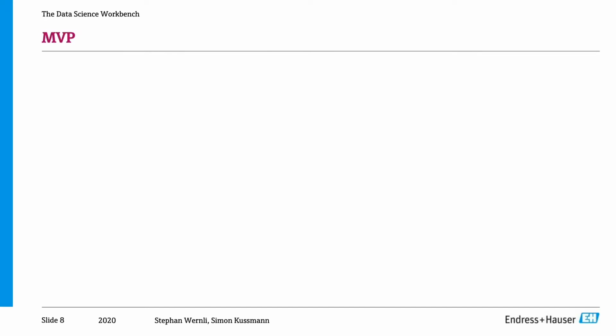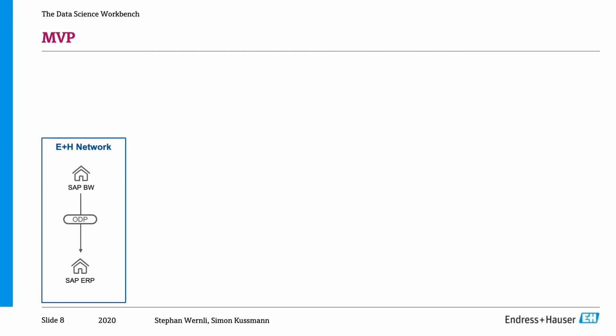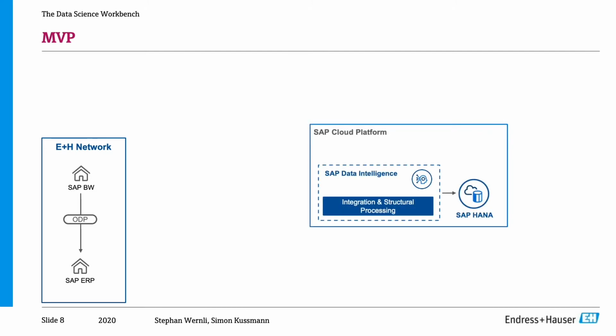Okay, let's see our minimum viable product, which is the current status of our project. As I said, we first need to do the BOM explosion. So we need the data from our SAP ERP systems. This data is already transferred via ODP to our SAP BW. Both systems are located in our local Endress+Hauser network. And besides that, we use the SAP Data Intelligence, which is deployed in our SAP Cloud Platform. And within the Data Intelligence, we store the results of our data in the SAP HANA.